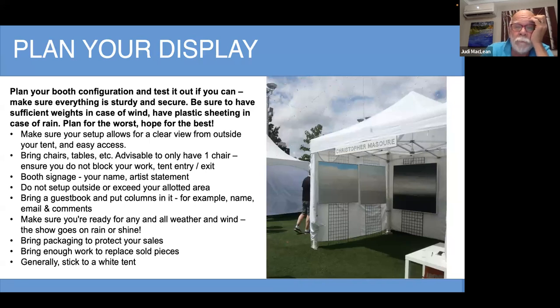What I do myself is I try to put a feature painting against the back wall. And that's usually a large one. And I don't have a problem bringing like a 4 foot by 6 foot piece or a 3 foot by 5 foot piece. People will buy those at these shows. So I'll have one across the back and then maybe a vertical piece on the other side of the back wall.